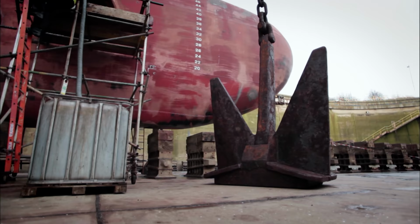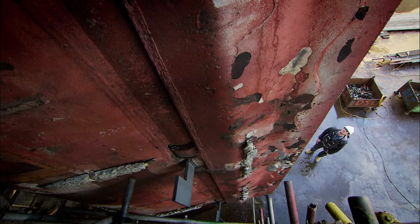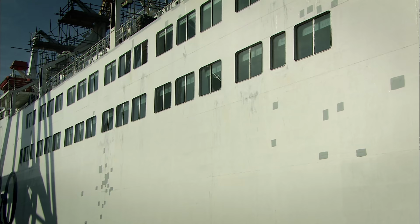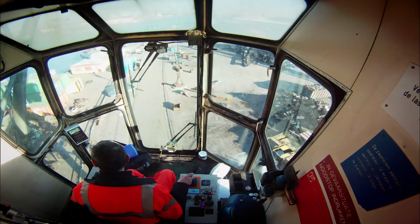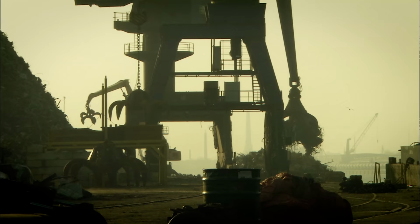Yes. The anchor and its chain is 25 years old, the same age as the ship. And like many of the ship's 10 million components, as it gets older, it will require an increasing amount of maintenance and repairs. In the end, the Pride of Bruges will simply become too costly to keep running. Then, it will end up at a shipbreaking yard like this one in Belgium, the largest of its kind in Europe.